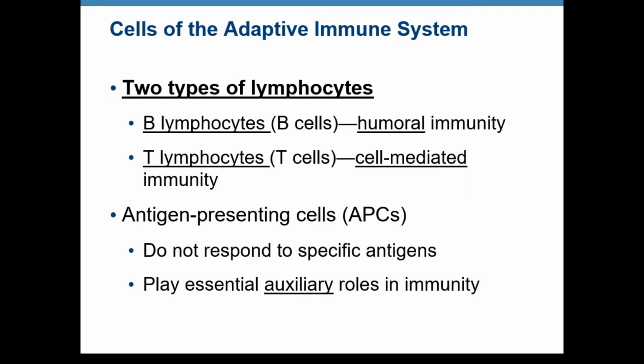Types of lymphocytes: B lymphocytes or B cells are involved in humoral immunity. T lymphocytes or T cells are involved in cell-mediated immunity. Now we have antigen-presenting cells. They don't respond to specific antigens. They are kind of the auxiliary, the cheerleaders of the immune system. What they do is they see something that's non-self and they eat it.